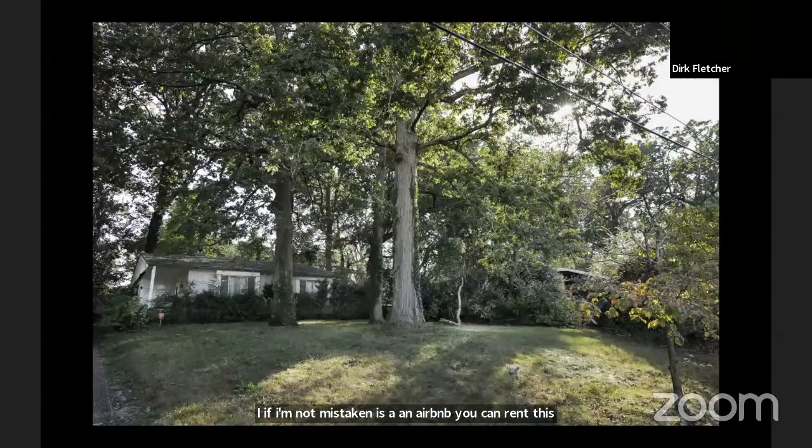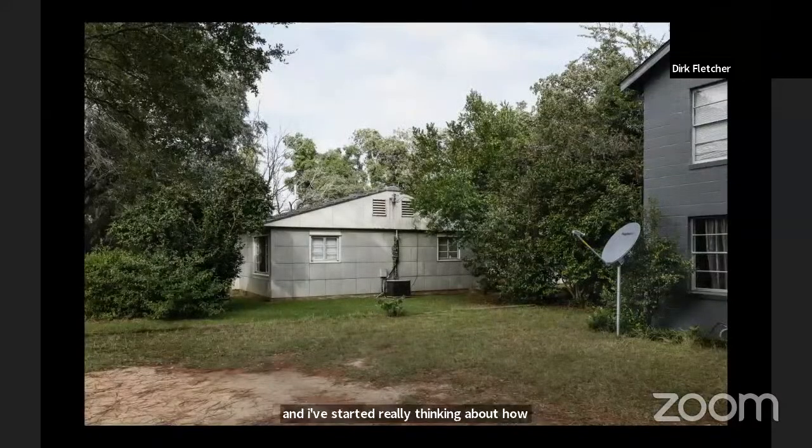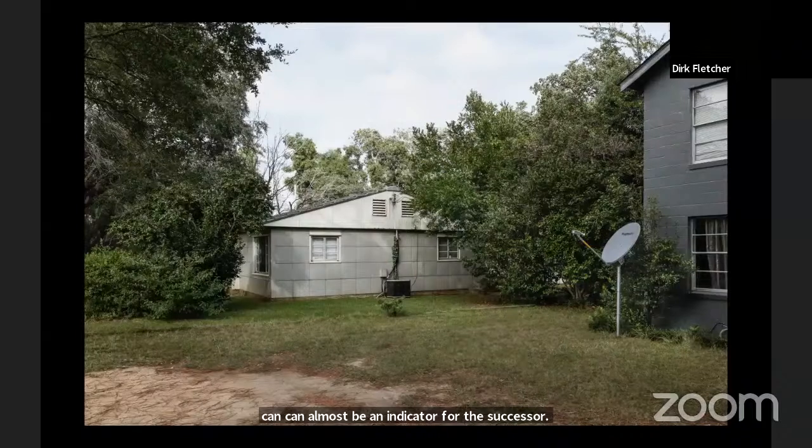And across town, there was this one that is in a very troubled neighborhood. It's no secret, looking at the house and the other homes in the area, that it was a neighborhood that was not doing as well as the other one. I started really thinking about how the homes can almost be an indicator for the success or failure of urban planning. If all the homes were built in areas with similar homes, looking at the homes around them now can be a barometer of how that area has either progressed or not progressed.